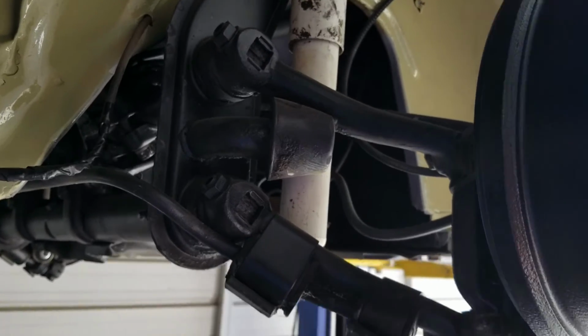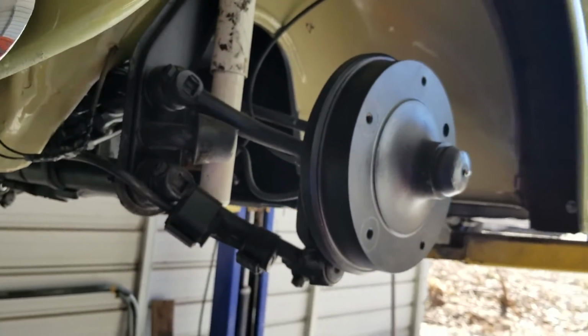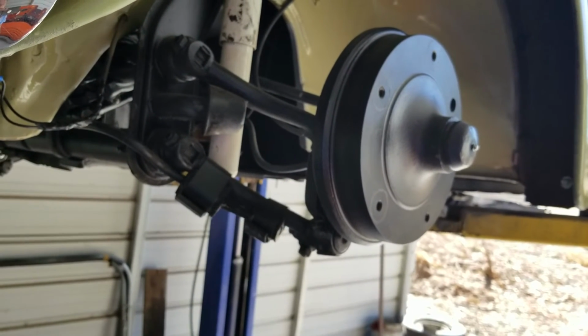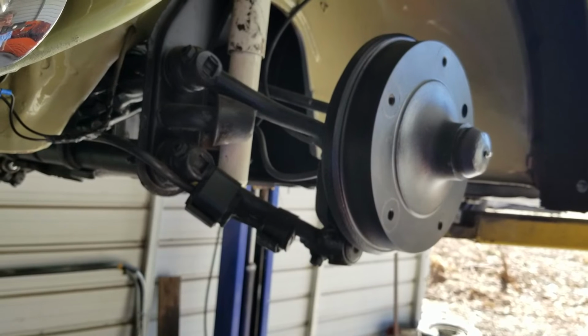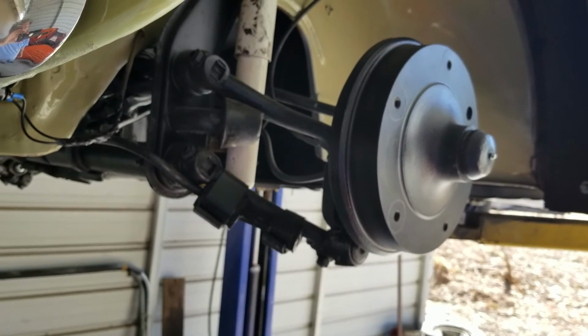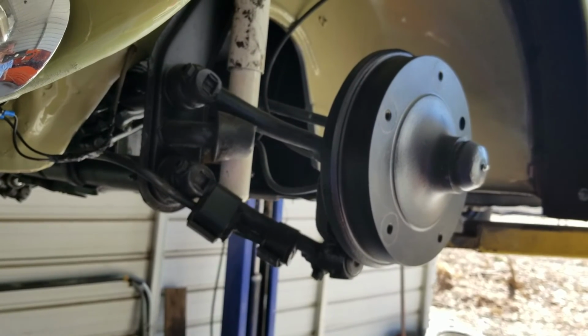So that's it for the maiden voyage on this car. We'll see if I can get some footage of it driving the ragtop, but it was a little bit white knuckled, so I wasn't able to get a video driving it. I was pretty much concentrating on driving the car.